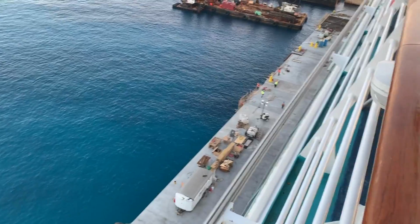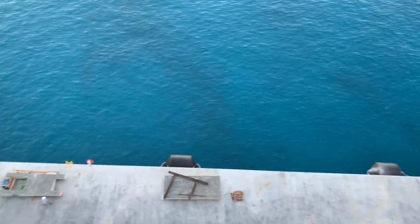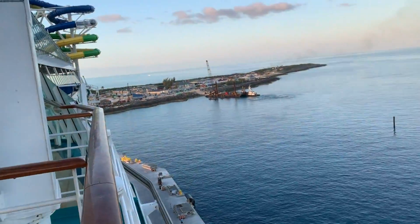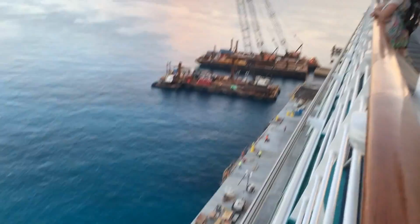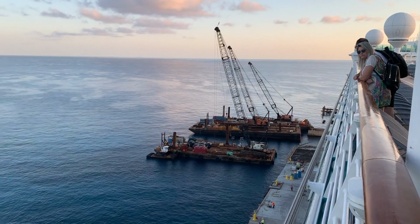I'm going to go to the other side of the boat and show you where we're docked, now that you can actually dock at Coco Cay and no longer tender in. And we'll see if anybody's getting off. So there's the dock. As you can see, they're getting ready for all of us to disembark. And there's the construction for Perfect Day at Coco Cay. A little bit more construction at the end. It looks like they're still extending the dock out a little more.